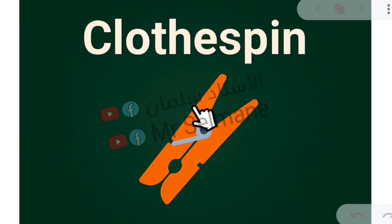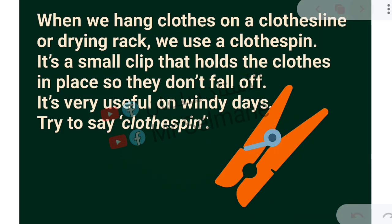Clothespin. When we hang clothes on a clothesline or drying rack, we use a clothespin. It's a small clip that holds the clothes in place so they don't fall off. It's very useful on windy days. Try to say clothespin.